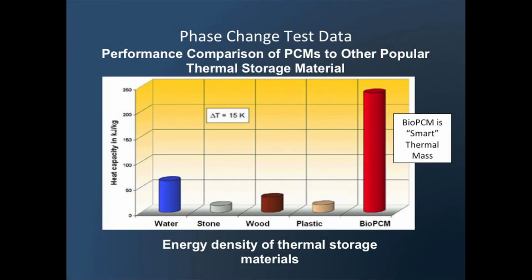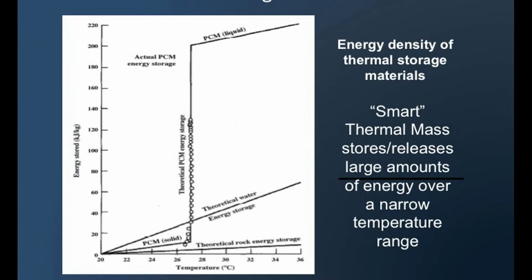This just shows you another example of the performance characteristics of phase change compared to some other thermal storage materials: wood, plastic and water. This is a good graph to really get a handle on what happens. You can see the diagonal line is the thermal water energy storage, and it's pretty much consistent.